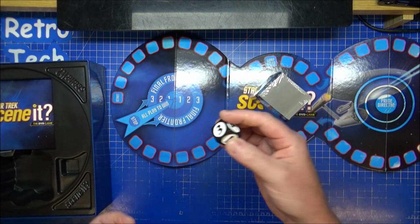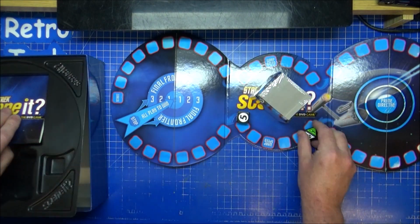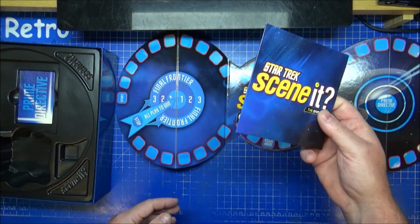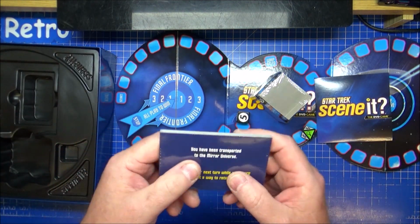A six-sided dice and an eight-sided double pyramid dice. No idea at all. And a DVD, which I've never ever used, so they must have certain games, certain questions on that. Get the figures last. Some more Prime Directive cards.